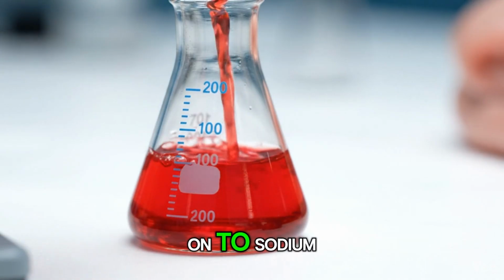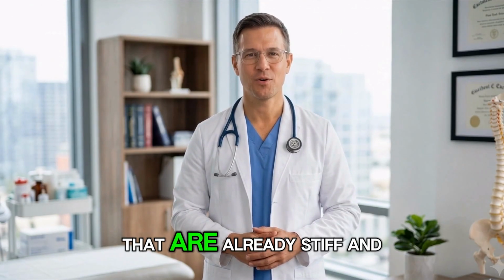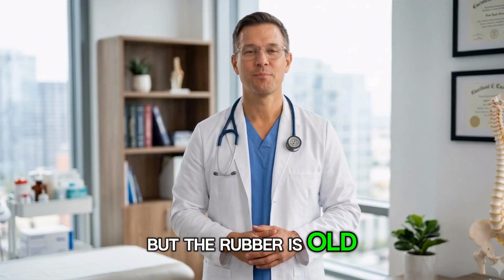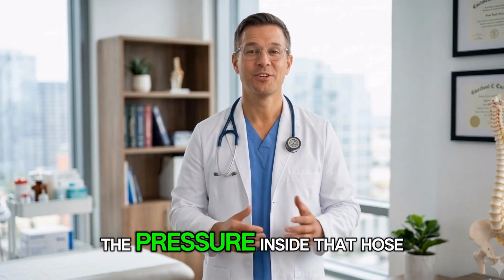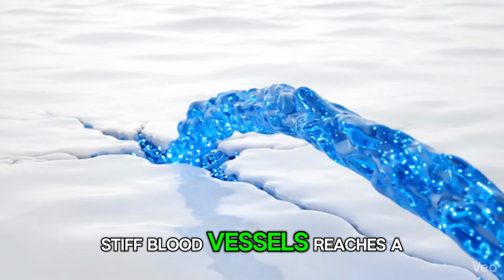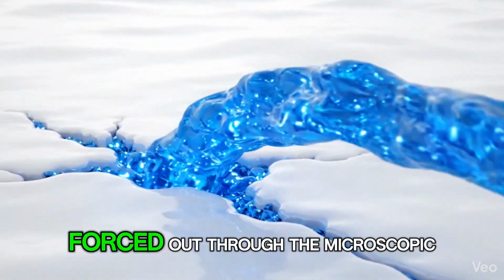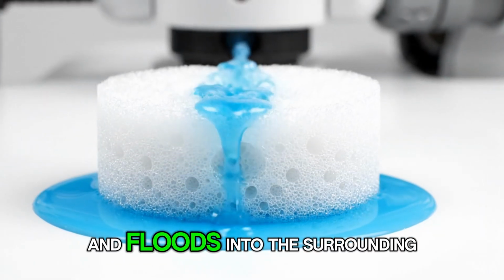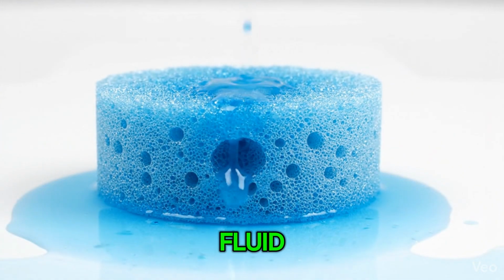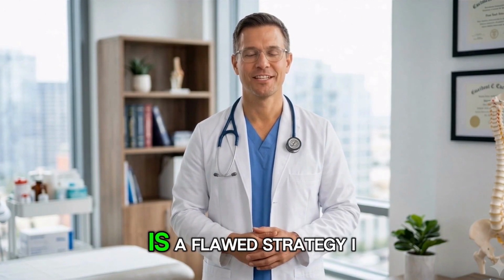Because your kidneys are holding on to sodium, your blood volume actually increases. You have more fluid circulating inside pipes that are already stiff and damaged. Think about turning a garden hose on full blast, but the rubber is old, brittle, and incapable of expanding. The pressure inside that hose skyrockets. In your body, when the pressure inside those tiny, stiff blood vessels reaches a critical tipping point, the fluid has nowhere else to go. The water is quite literally forced out through the microscopic walls of the veins and floods into the surrounding tissues of your lower legs. This is the leak. Your body is actively pushing fluid out of the cardiovascular loop. This is exactly why relying entirely on compression garments is a flawed strategy.